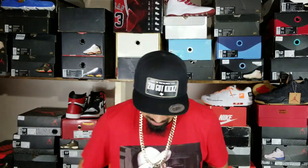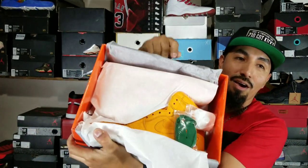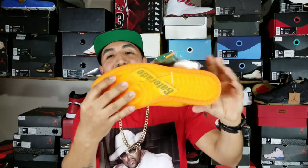And the original color I have is the teal. This is the orange teal colorway of the Gatorades. Comes with the green laces, with the white laces. And man, I just had to pick them up.